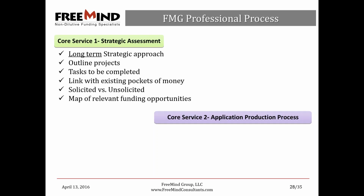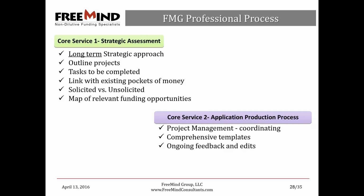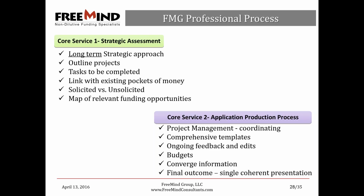We then move on to the application production process. We help you with the project management, the coordinating between the different aspects of the application. We help you draft comprehensive templates that are based both on the specific solicitation guidelines and our 17 years of experience in both submitting and winning these grants and contracts. We run an ongoing feedback and edit process. This is a joint effort, ping-pong process, if you will. And we just want to make sure that everything you need is indeed present within the application. We help you plan your budget, make sure that you are asking for everything that you need, that you are sticking to the guidelines that can be very strict. Again, we're talking about the DOD. We help you convert the information, and the final outcome is a single coherent presentation of your scientific story. Both these processes are ongoing throughout the engagement period. And basically, this is what we do.